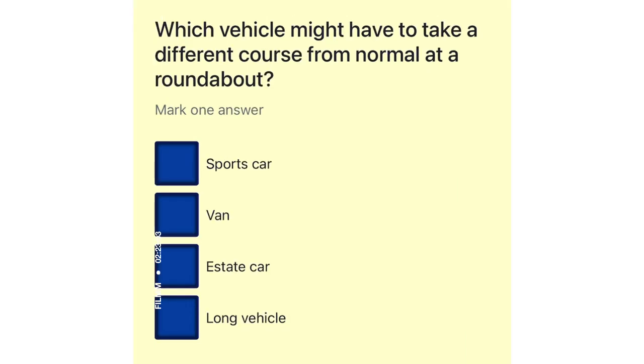Which vehicle might have to take a different course from normal at a roundabout? Sports car. Van. Estate car. Long vehicle.